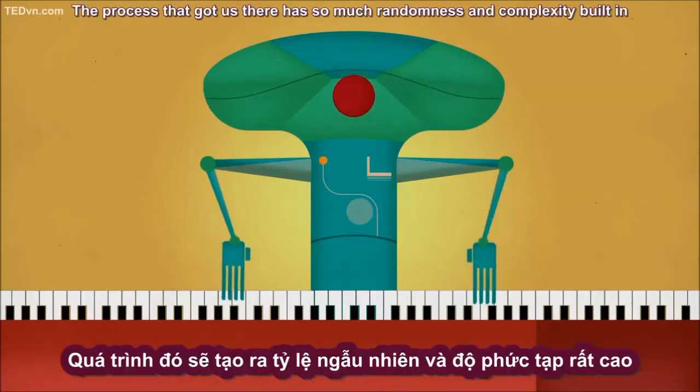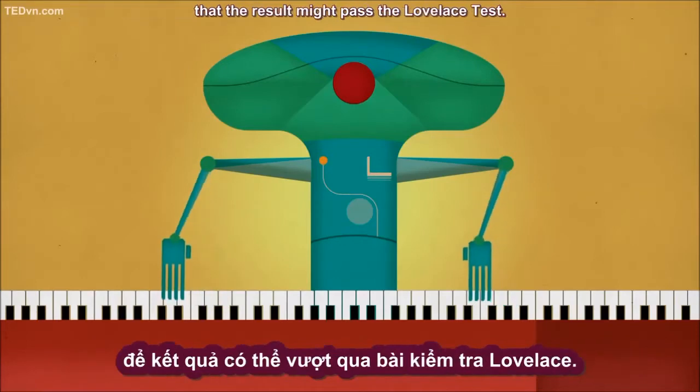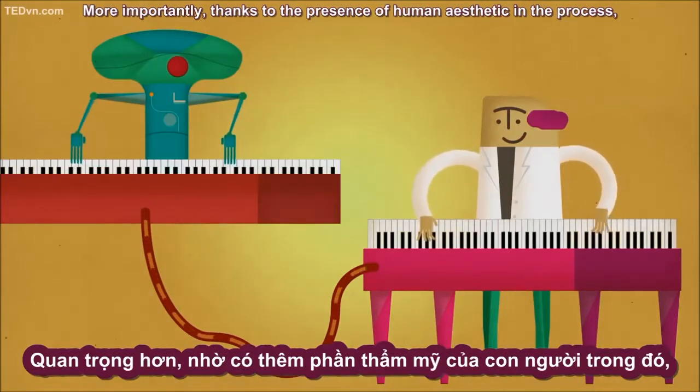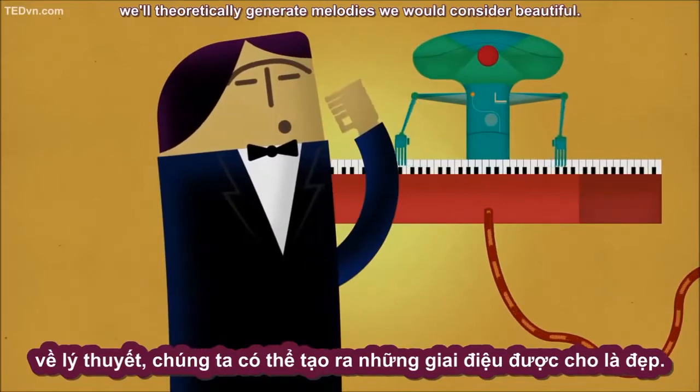The process that got us there has so much randomness and complexity built in that the result might pass the Lovelace test. More importantly, thanks to the presence of human aesthetic in the process, we'll theoretically generate melodies we would consider beautiful.